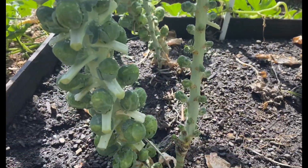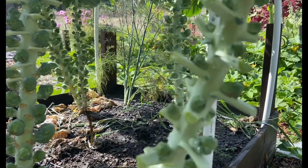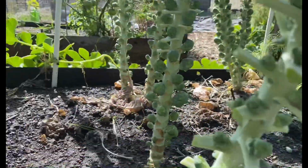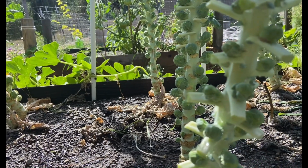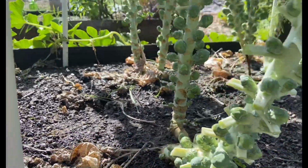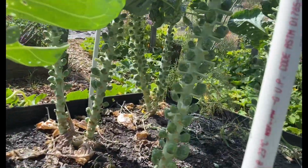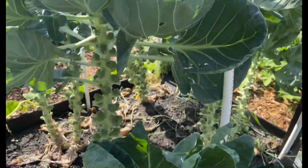So everything has a nice dousing of water. So you can see I kind of missed a couple of spots here with some aphids, but next time I spray them, I'll be able to get those off of there. Looks like I need to put some mulch down in here too. That'd probably help. But everything is looking a lot better over here.